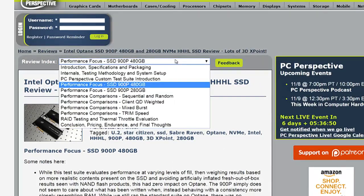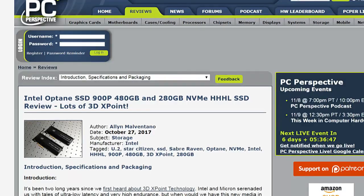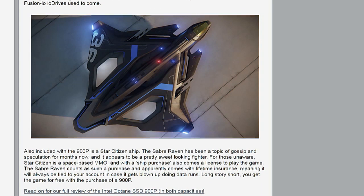It also comes with the Star Citizen chip. Yeah, that's kind of nuts, isn't it? You get a chip purchase and a license to play the game, the MMO. It's not the weirdest thing I've seen bundled with a device recently, but it's definitely on the short list.